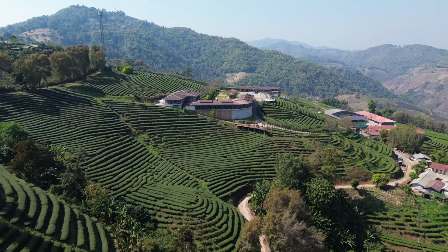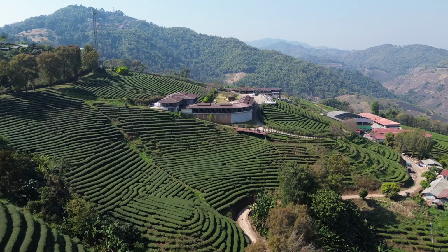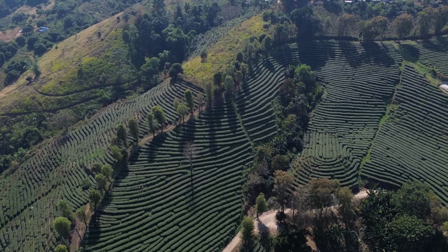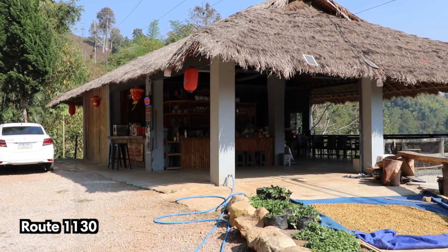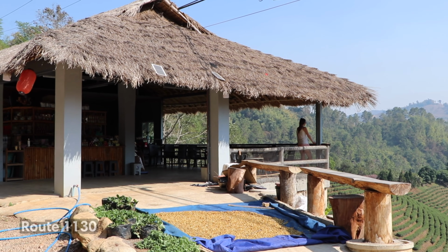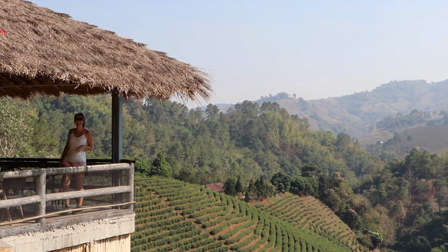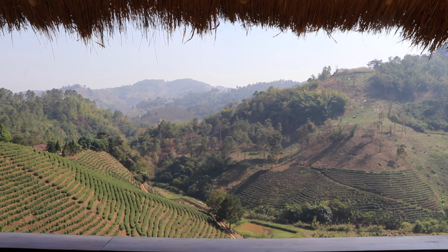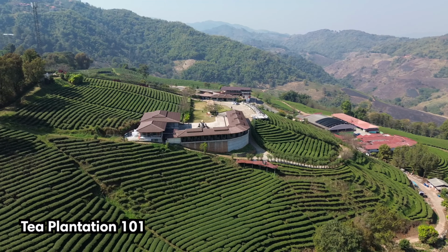An hour drive to the north of Chiang Rai City, you can find Mae Salong, a mountainous region that is home to many beautiful tea plantations. The best way to discover this area is by driving Route 1130, which is an experience in itself. But besides just looking at the views, you should also visit a tea plantation for yourself. We did a tasting at Tea Plantation 101, which was free of charge.